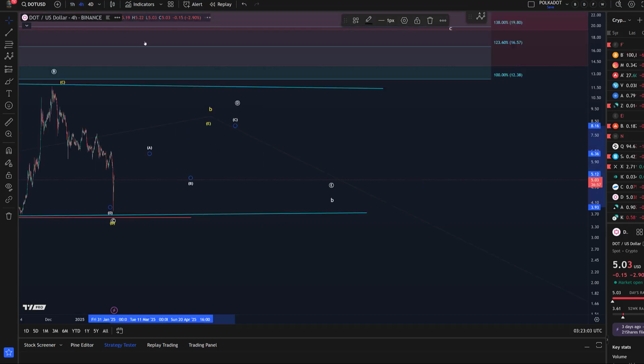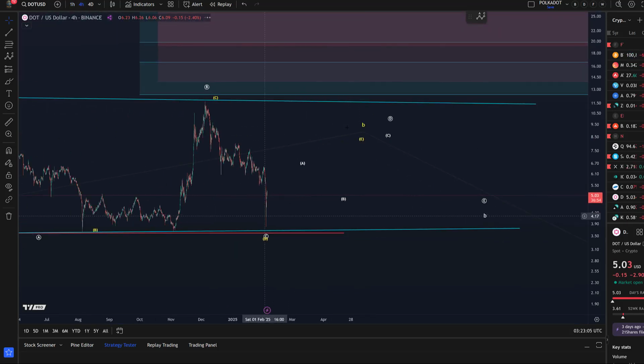Quick explanation: in a triangle, all the waves A, B, C, D, E are corrective, which means this here could be an A, B, C structure in the D wave, and the A wave itself can be corrective. So we're dealing with not a very good or clear structure. We need to be careful there. And yeah, the upside breakout is still possible, but has reduced in likelihood, and I would track this as a triangle in the short term until the market tells me something different.